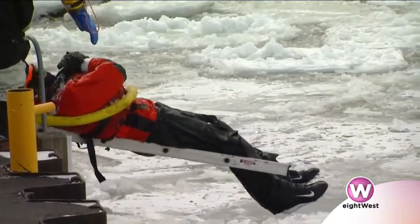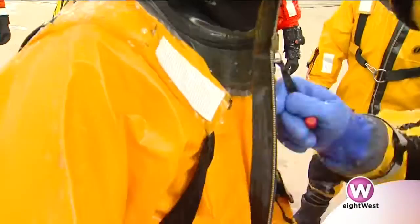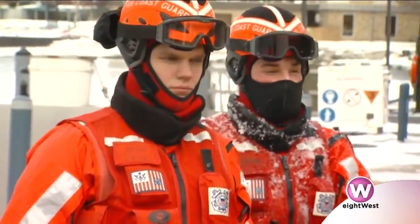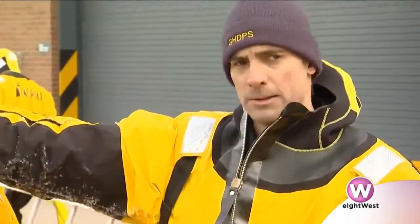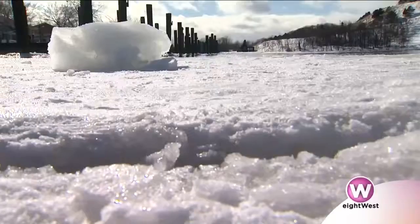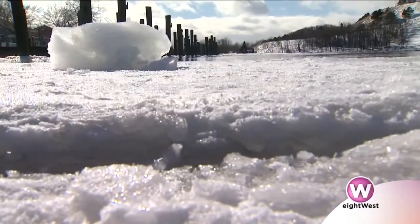Falls in, it's up to these men and women to get them out. And let's talk about this rescue over here first. What do we have with this rescue over here? This is Lieutenant Clint Holt, a local expert in ice water rescue. Today, he's teaching a class. Just on my observations, the quality of this ice over here is much more poor than it was over here. This is what we're training on today.